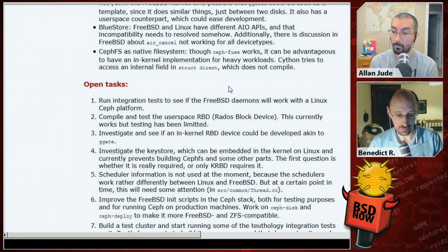All right. Yeah, so if people are interested, I think it's already in a state where people could test it a little bit and provide a little feedback. You can find more details in the report.